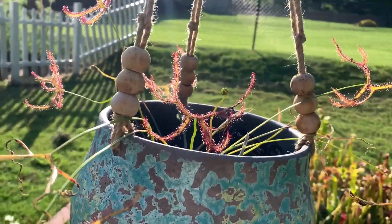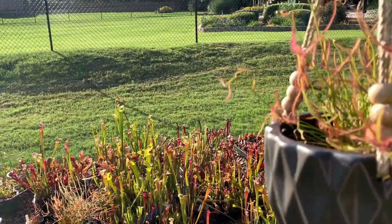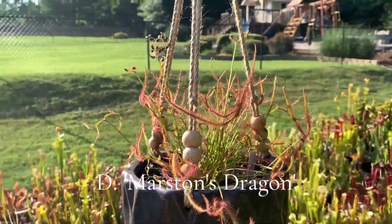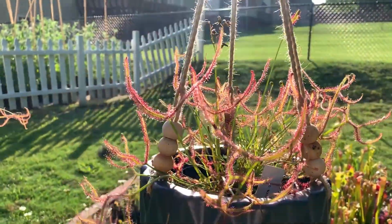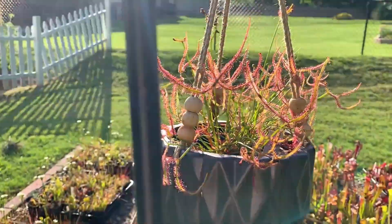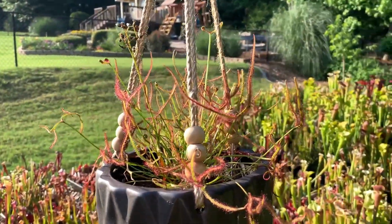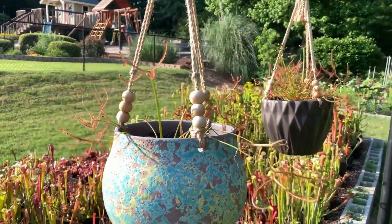You can see how the sun lights up the dew right there. And then this one is Marston's Dragon, which also forks a whole lot, but not quite as much as Multifida extrema. Still a really nice plant. I mean, you can see that's just glowing in the sunlight. Really cool to see right there. Covered in insects, already blooming. Really great plant. They're winter hardy. We leave them out in the winter, they die back to the roots and come back in the spring.